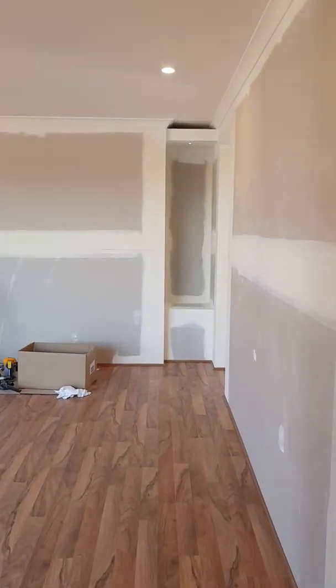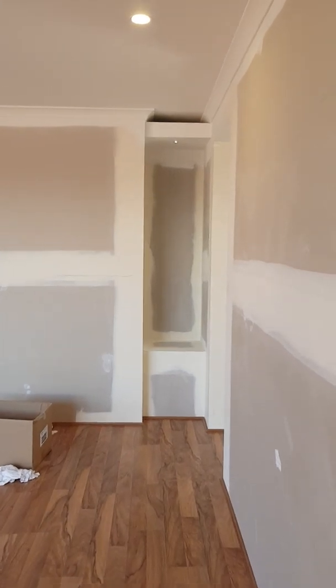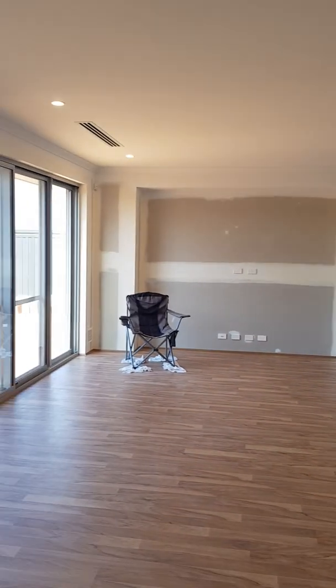Let me go down the hall. Little art recess then, that'll be tiled on the little edge at the bottom, and then horizontal timber battens across the top. And then this is the main kitchen, family and dining area.